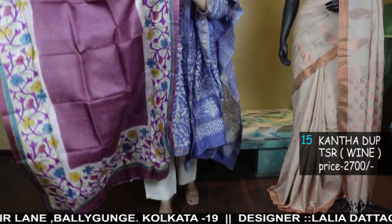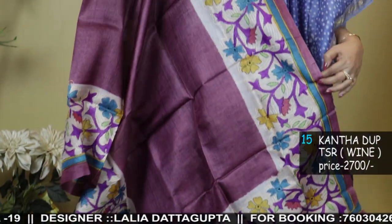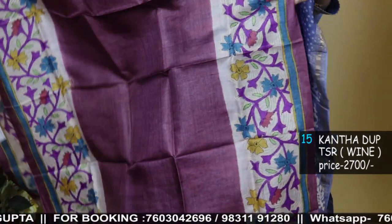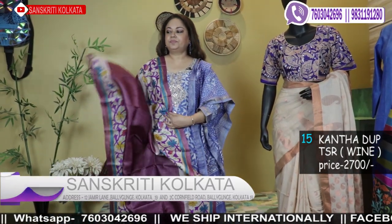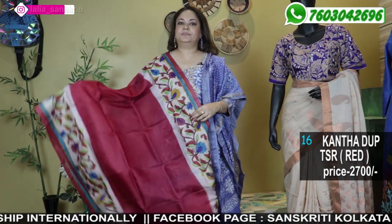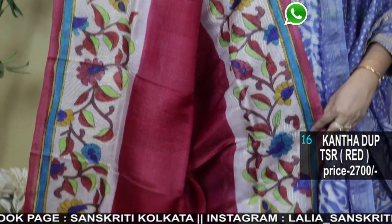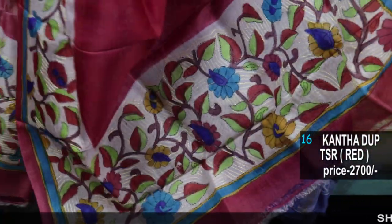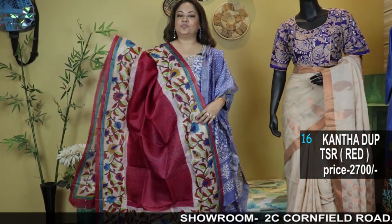Burgundy, very pretty colors. These are such colors that you can really look unique, not the regular reds and yellows. These are nice new colors which go very well, a little different, with the suits. These are all full length dupattas, 36 inch width and 240 to 250 length. Next is this beautiful bright red. Combination is very pretty. Tussar Katha dupattas.